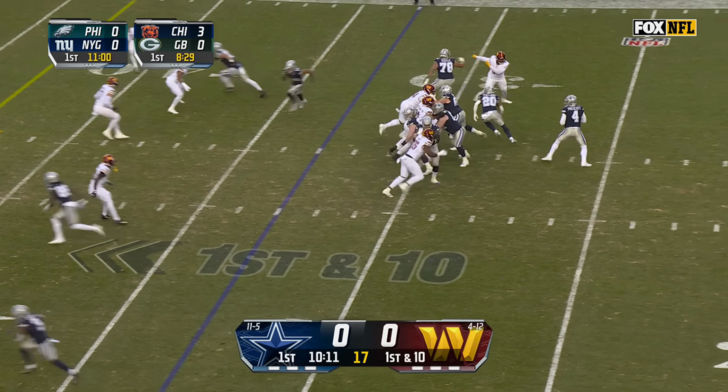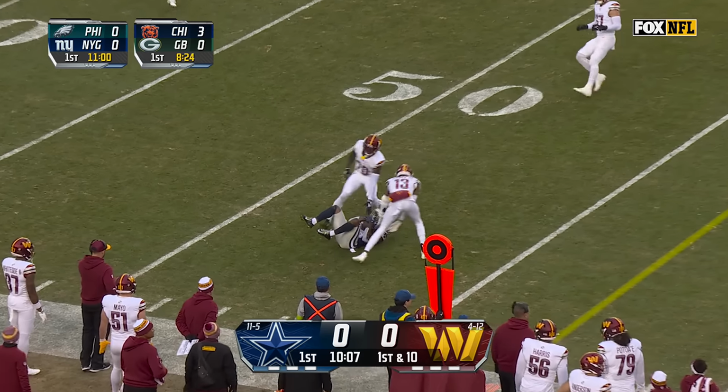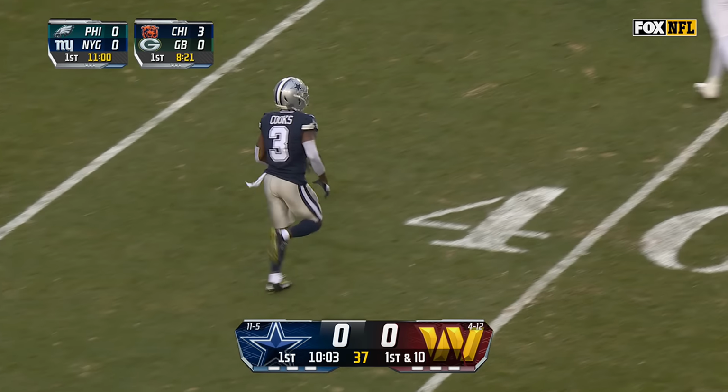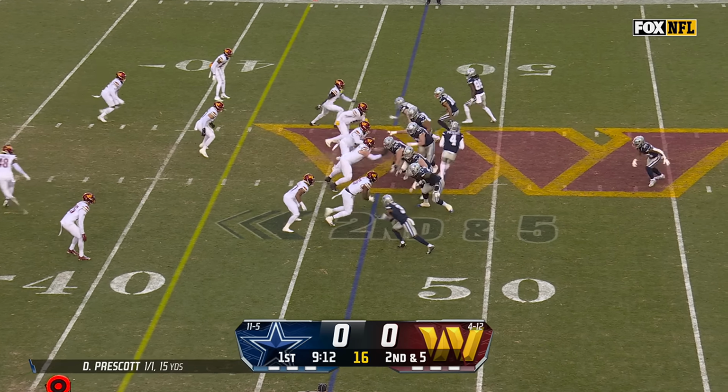Now it's Dallas on offense with Prescott to throw. Pressure coming near side, and it's Cooks who goes down on the knee, makes a catch, and a good start for the Cowboys on their first play. They pick up a first down. They've brought out the best of Dak Prescott this year.